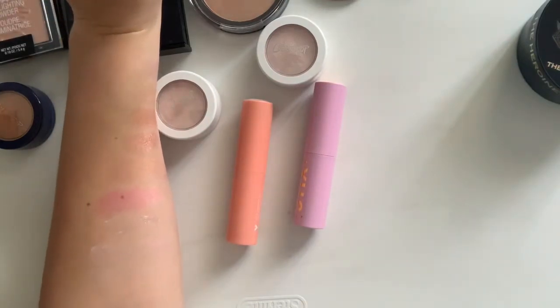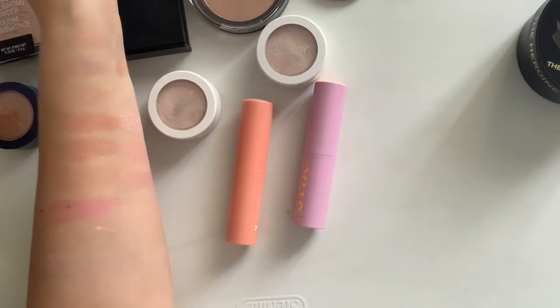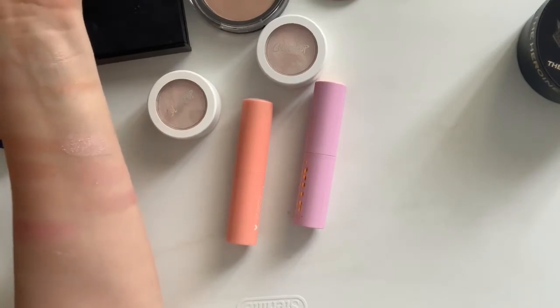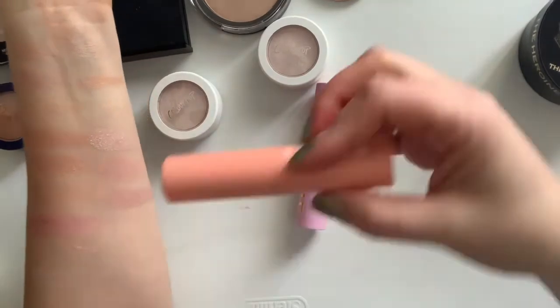Yeah, to me, those are basically the same shade. But it's okay, because I really like that shade for a highlight, so I'm not too upset about it. I just don't really need two of the same shade.